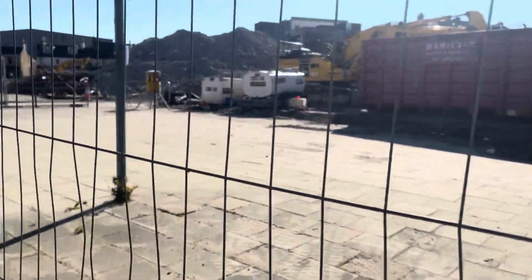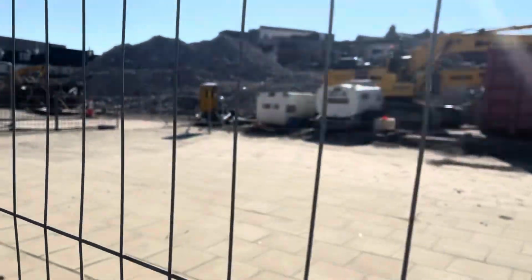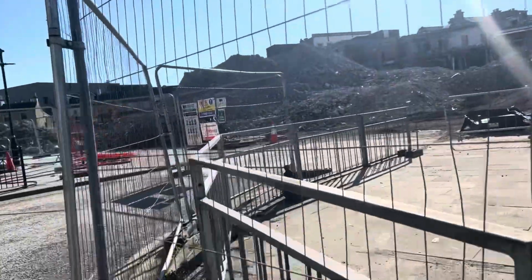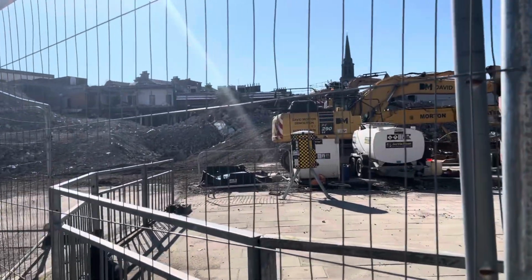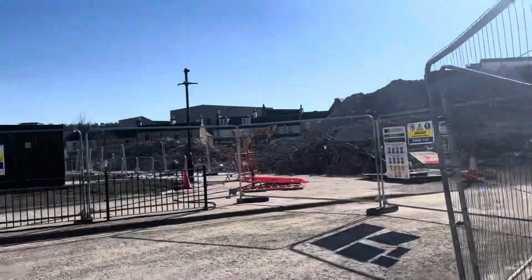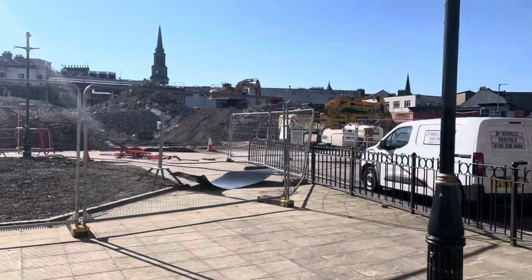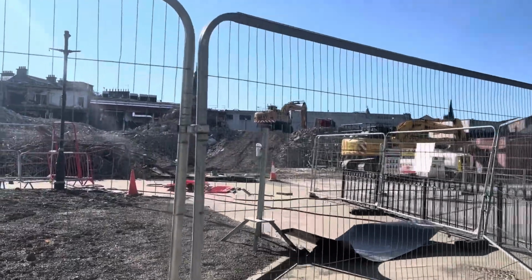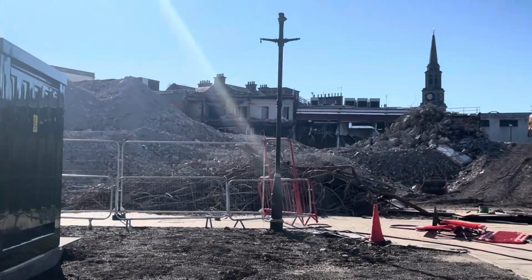Take a walk along here. I kind of expected that there wasn't going to be much done since the last time I was up, but I'll catch you guys on the other side of that black fence thing. Right, so this is on the other side. You can see how much I've cleared up that top bit.